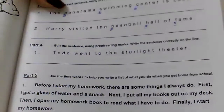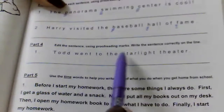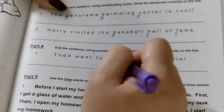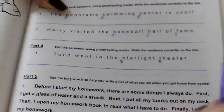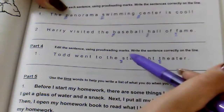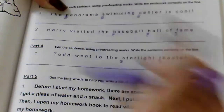Number four. We're going to use proofreading marks here. Same thing that we just did up here. We're going to find the proper noun of the place that we're going to. Todd went to the Starlight Theater. Where did Todd go? He went to the Starlight Theater. That's correct. So we're going to capitalize Starlight Theater because that is where he's going. And I put it right there just like that. Got it? Okay, you need to go back and you need to rewrite all these sentences the correct way. Neatly, in cursive. Yes, one more time. Neatly, in cursive, so I can grade it. Got it? Okay, moving on.